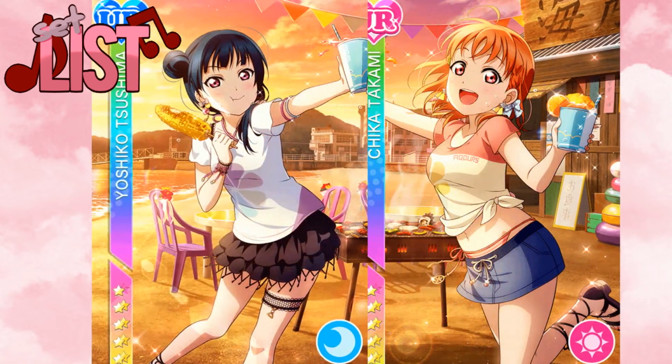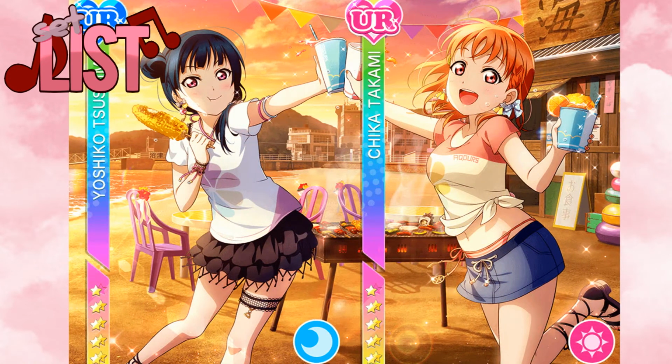Without much further ado, let's get on with it. So today we're going to be talking about the new Aquas set, which is a Chika Yohane set. And Yohane was the first half of the set, Chika was the second.